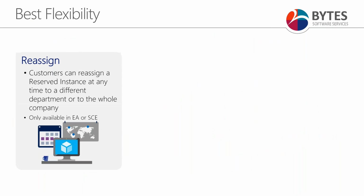Reserved instances have also been designed to be flexible. This means you can reassign, exchange, or cancel reserved instances at any time. Reserved instances can be assigned at enrollment level or subscription level and can be reassigned at any time to a different department or the whole company. Note that reassignment can only be done under an enterprise or enterprise subscription agreement.